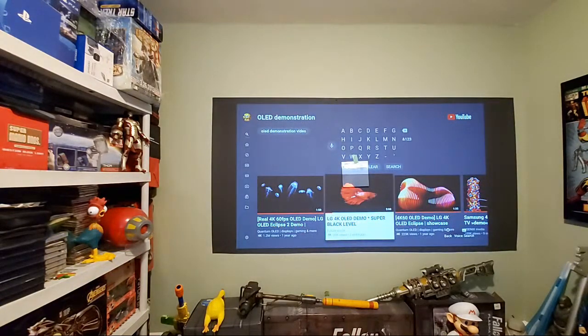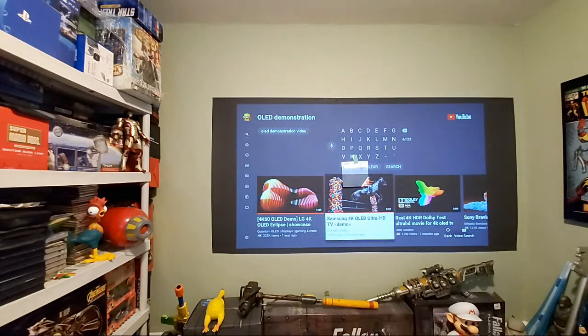Shouldn't have a problem with having lights out due to the fact that the screen does have a 0.9 gain.